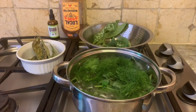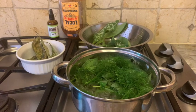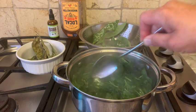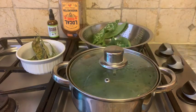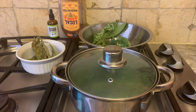We'll add some honey and stevia at the end. Let's give that a little stir. Turn that down to very low or off. Let that go ahead and steep for about 20 minutes before we use it. Actually, let's just turn that off. Come back in a little bit and we'll strain that out and have some tea.